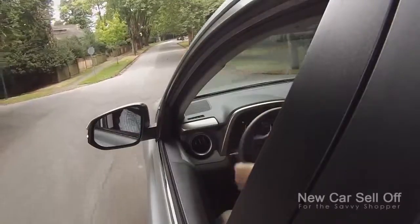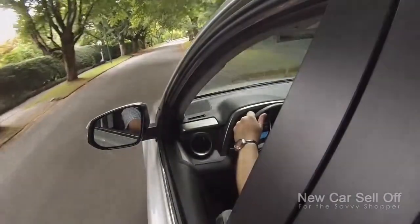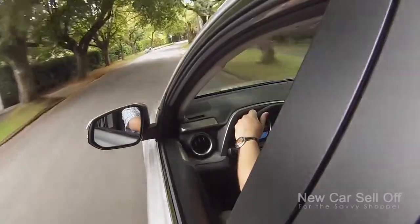It says Eco, and it lets you know you're driving more efficiently. So those things all come together to make it a very good vehicle for commuting every day. Is there anything to really fault with the way it drives?